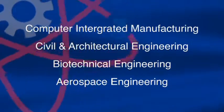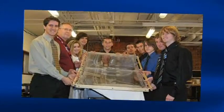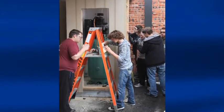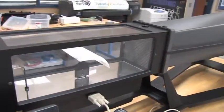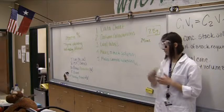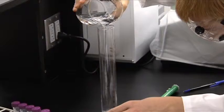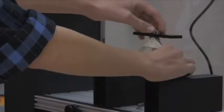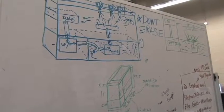In the 11th grade, students have the option to choose an engineering specialization course such as Computer Integrated Manufacturing, Civil and Architectural Engineering, Biotechnical Engineering, and/or Aerospace Engineering. Each high school offers one or more of the specialization courses, and the Biotechnical Engineering course will be offered next year for the first time at Clear Falls. The capstone class for the pre-engineering sequence is Engineering Design and Development, where students design a solution to a real-world problem.